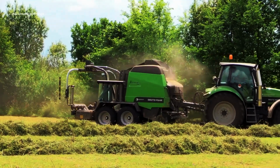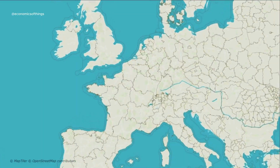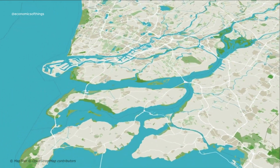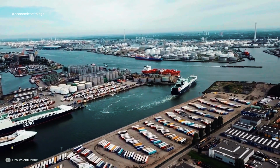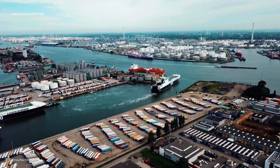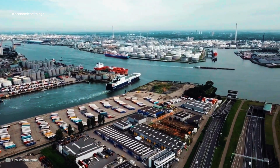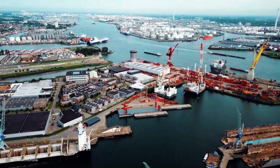In addition to being a food powerhouse, the Netherlands is a global food partner, driven by its strategic location and access to the port of Rotterdam, the largest deep-sea port in Europe and one of the largest in the world. This port connects the Netherlands to important food-producing regions such as North and South America and the Black Sea region, as well as major markets like the United States, the United Kingdom, and China.